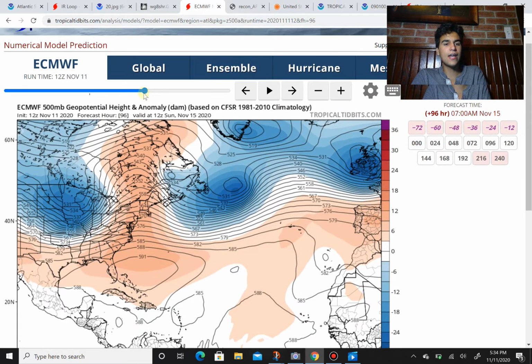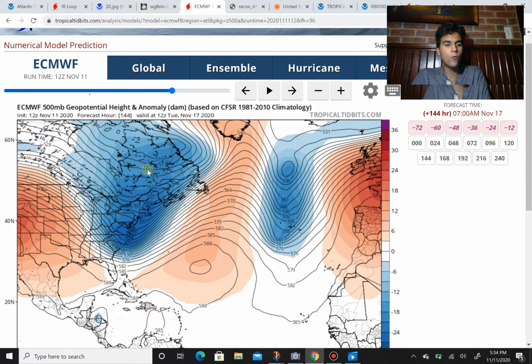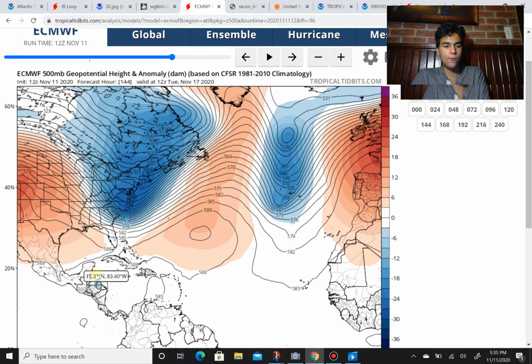And I'm taking a look at the steering currents. The one thing we could hope for is that this jet stream dips, turns it up north and absorbs it and weakens it. However, at this point, both the European model and GFS are taking the Honduras and Nicaragua path, so that's definitely a worry with this storm. The most likely scenario is a Central America landfall. So I would say definitely pay close attention to this if you're along Central America, and definitely prepare as if a hurricane is going to make landfall again.